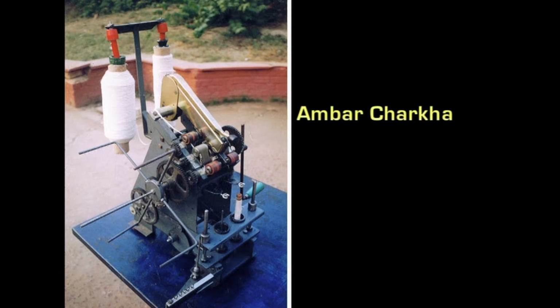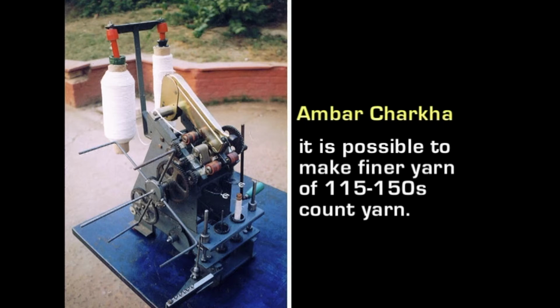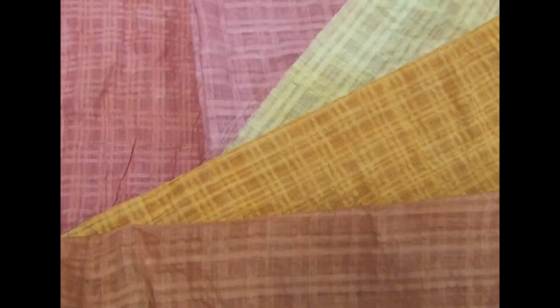This charka is semi-mechanized. Hand spun yarn of 115 count can be made on a traditional charka. However, on the amber charka, it is possible to make finer yarn of 115 to 150 count. The difference between the amber charka and the traditional charka is in the twist given to the yarn. The yarn made on the amber charka has a higher twist when compared with the traditional charka.